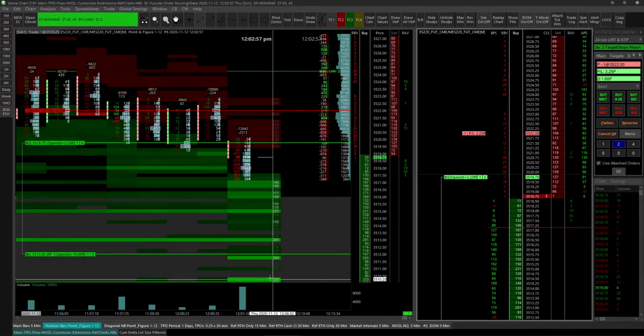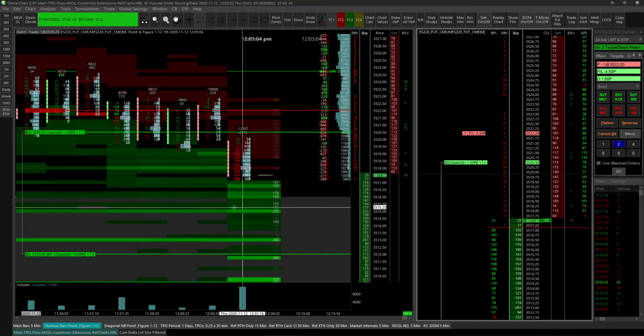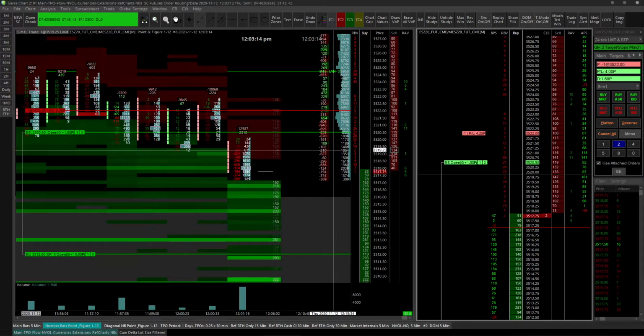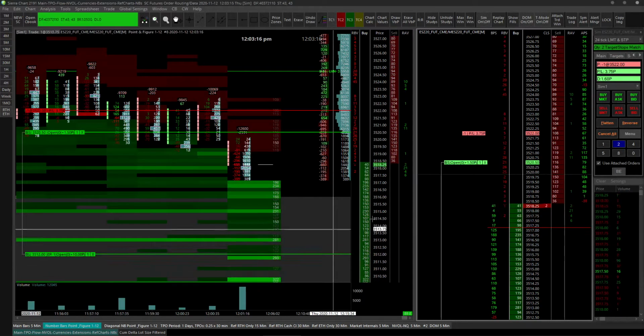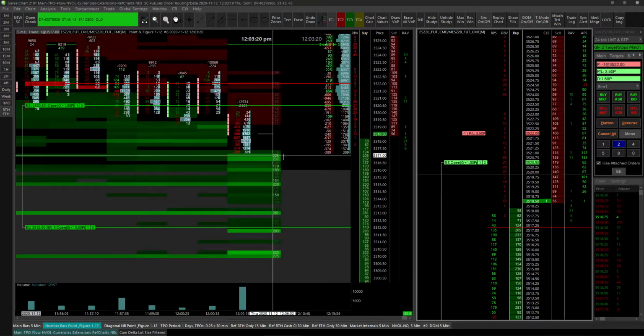Notice here on the, we're going to move that stop up a little bit. This is tapering here, but also right here on the footprint. But notice down here the liquidity is all on the downside, not much on the upside. You can see that here. Most of the liquidity is on the downside. So if we do start to run, we're going to run pretty fast.